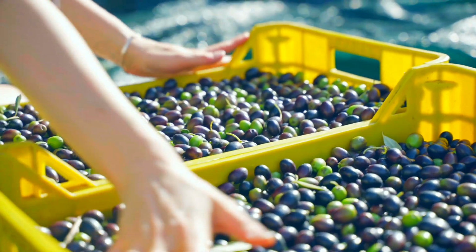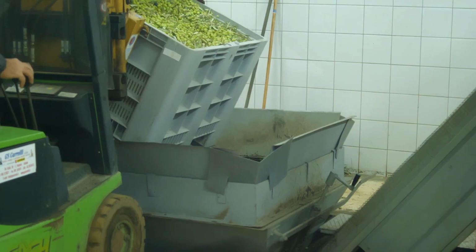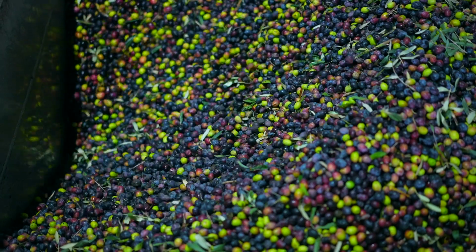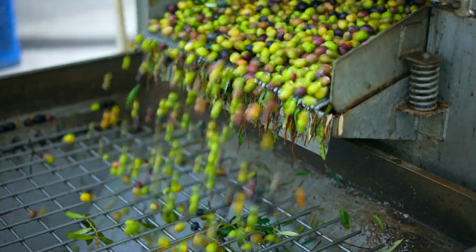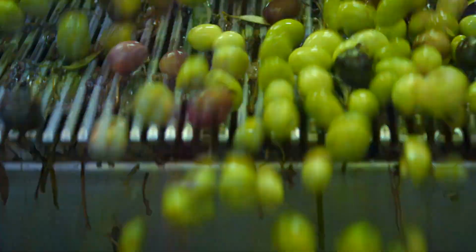The freshly harvested olives are transferred to the nearest factory, where the magic happens. Here they are unloaded onto the conveyor belt to prepare them for olive extraction.